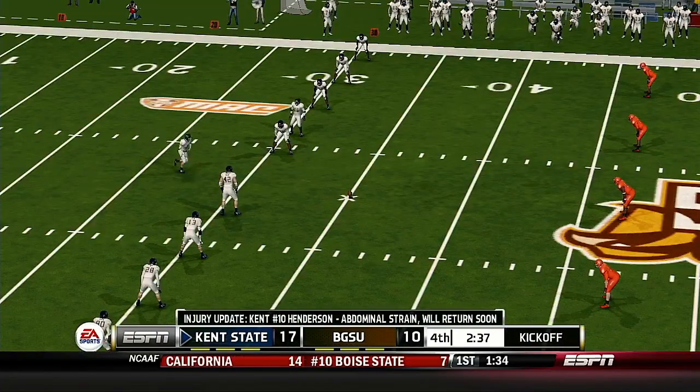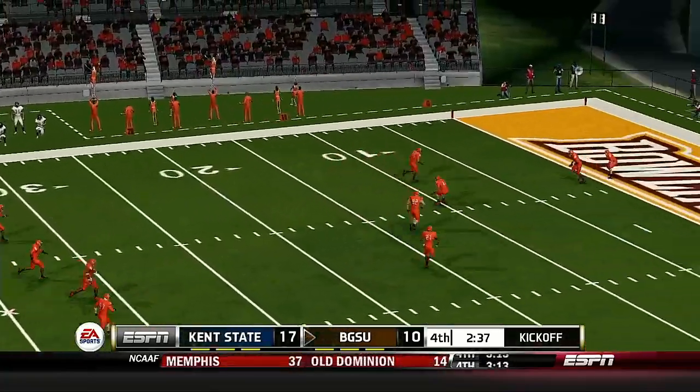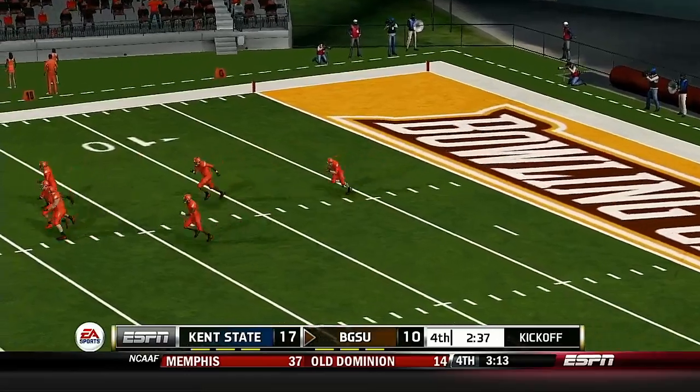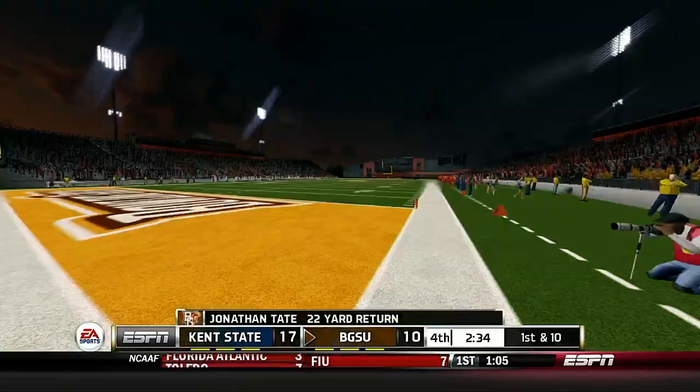Kent State is ready to kick it away. And he got all of this one. Great kick. He's to the 20. Tackle at the 21.